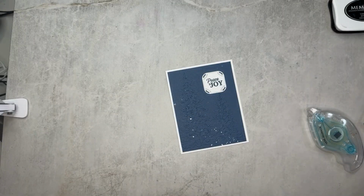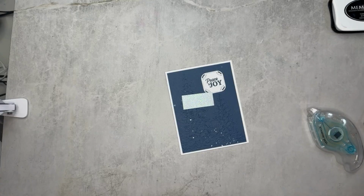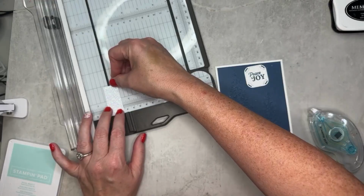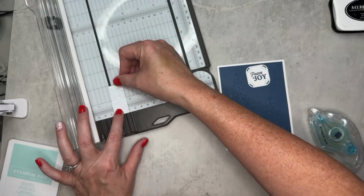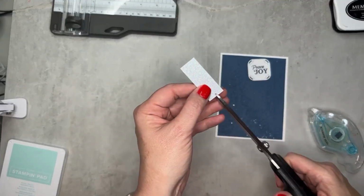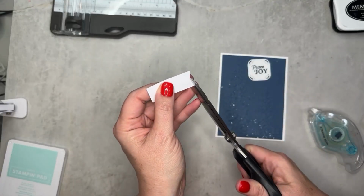I think one other thing we could do, remember that paper that we were using? Remember this paper? Why not use a little bit of it to create a little banner back behind there? So I'm just going to cut, this is just a scrap. Actually, I think I'm going to do 3/4 of an inch. So this is 3/4 of an inch, and I'm just going to flag this banner on both sides.